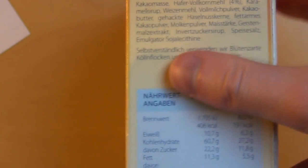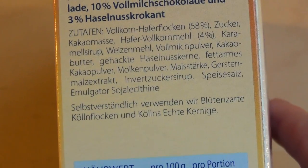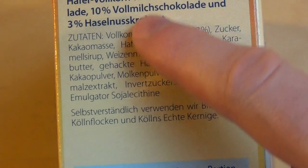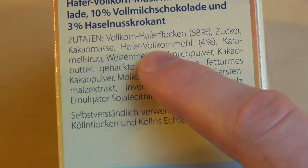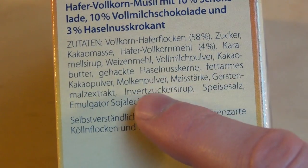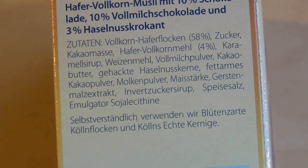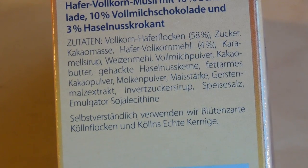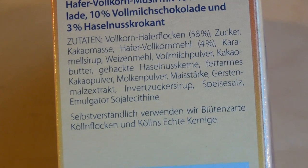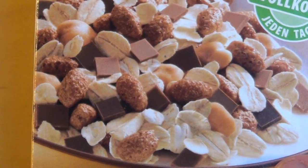Let's check the ingredients. Everything is in German, always German. So it's oat flakes, sugar, then caramel, wheat, cocoa butter. Okay, I don't know what these brown things are. If you know, let me know.